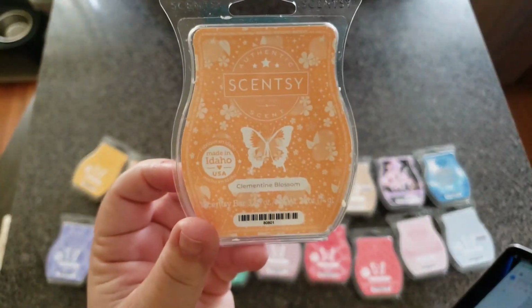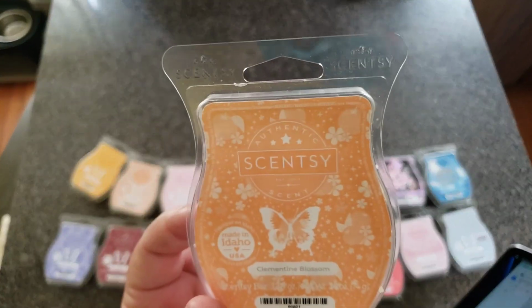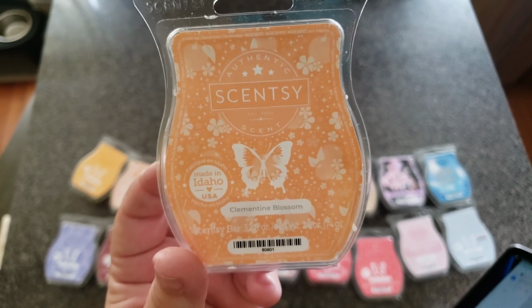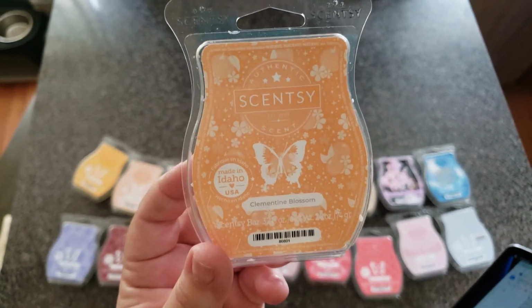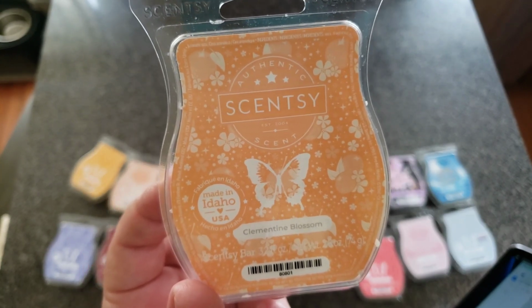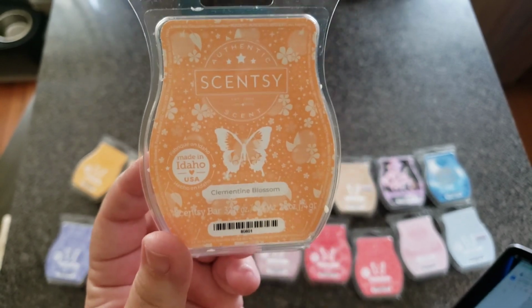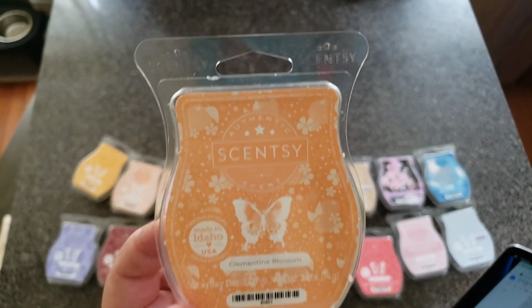Clementine Blossom. You guys in the chat, help me out. Put it in the comment section. Was this from Easter of this year, 2023? I can't remember. Boring. Clementine Blossom is described as golden citrus surprises pink nectar with a sugar blossom treat. Didn't make me feel any kind of way, didn't make me smell anything, didn't make me remember anything. Useless. Okay.